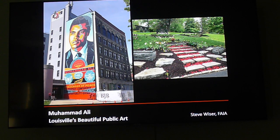I love this one here. This is on Chestnut Street, 10th and Chestnut. Unfortunately, not too many people get to see that mural, because if you know about Chestnut Street, it's one-way eastbound, so you're driving the opposite direction. You almost have to turn around as you're driving to see it. But it's a beautiful mural. You can see it from 9th and Chestnut. You can see it pretty well. And there on the right is Muhammad Ali's gravesite there at Cave Hill Cemetery.